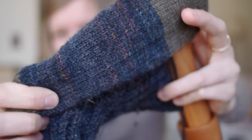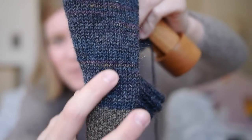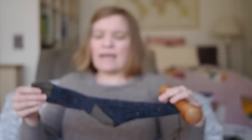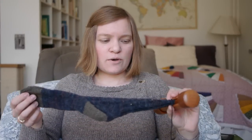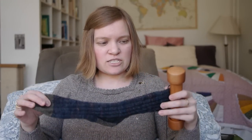Anyway, I was color matching at like 8 at night. There we go. So that one right there struck me as similar. And so since I cast on toe up, I ended up having to redo the toe 3 times because I was doing too many stitches.